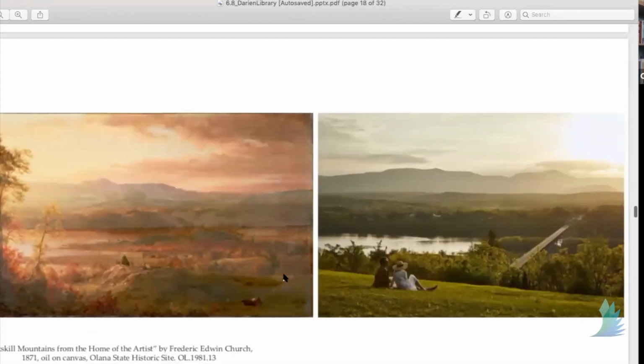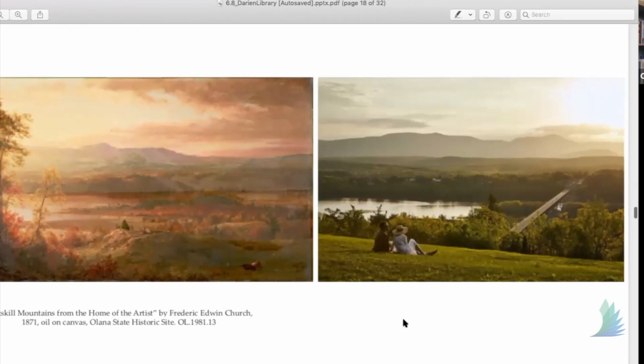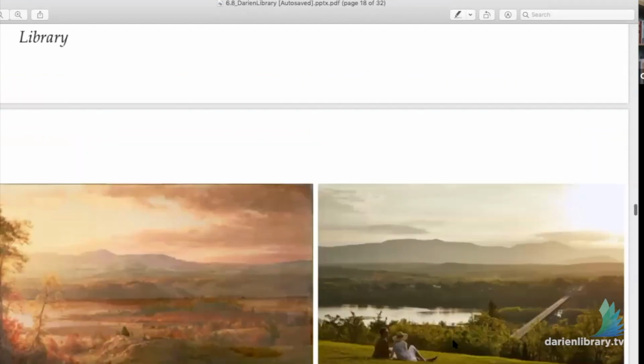And just to showcase this, I have two images here. This is actually a work by the artist, Catskill Mountains from the home of the artist, which was done in 1871, and a contemporary view from Olana today. So you can come and visit and see many of the views from which he was working, see some of these living landscapes that he made mention of here.